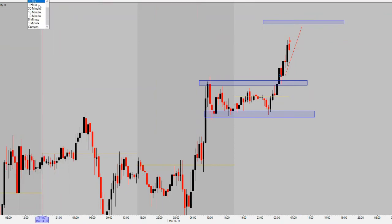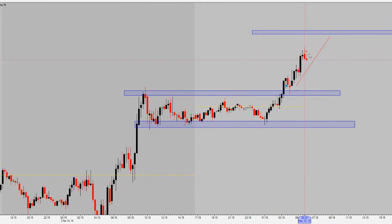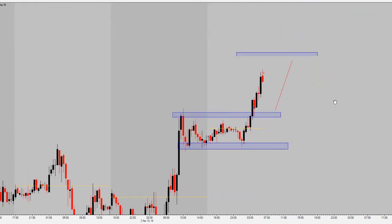As you can see, price is now starting to reverse. It's starting to come back against us. I got out here. I got an indecision candle here after a wide range bar. Looked like we were losing momentum. As you can see, that seems to have been right. Price is now falling back. I will later on look for a potential buy opportunity again down here if it presents itself, but most likely we are done for the day.